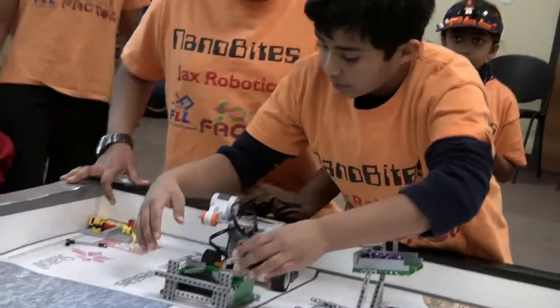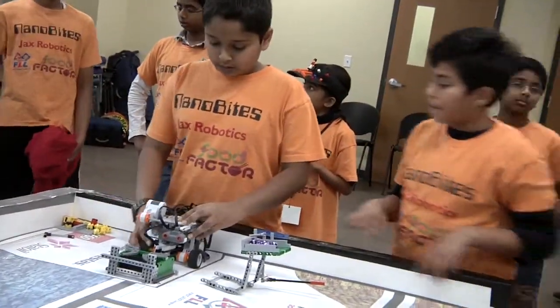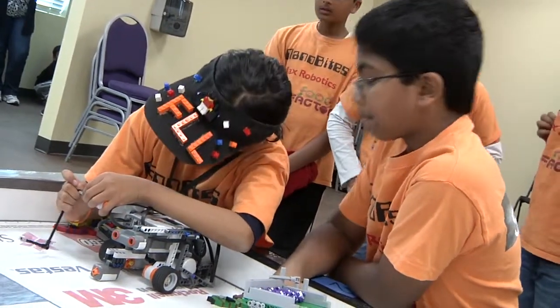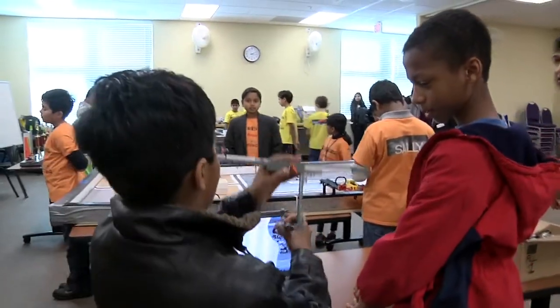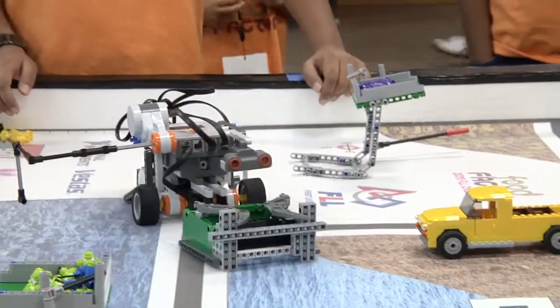Jax Robotics is a club that goes under FLL. FLL stands for First LEGO League. It's a program under US FIRST, which is an acronym also for United States for Inspiration and Recognition of Science and Technology. FLL Robotics is also a program for kids 9 to 14, and it helps inspire their young minds to think like an engineer and find innovative solutions to world problems.